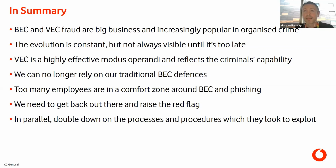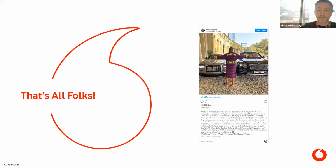So we need to get back out there, tell colleagues all about it. And alongside that, let's make sure that all the processes are as strong as they need to be, and that there aren't any sneaky little exceptions in there. So that was it really. Just this is the kind of wealth that these guys are generating, by the way. So if you needed any more incentive, motivation to get out there and make sure your organization is protected, we don't want these guys to get any richer. I think 2 Bentleys is probably enough for anyone.